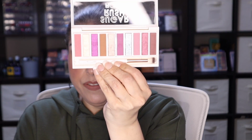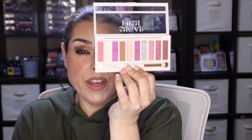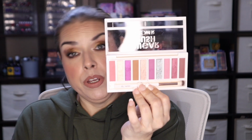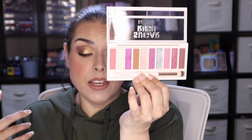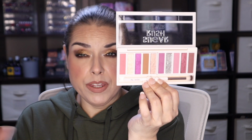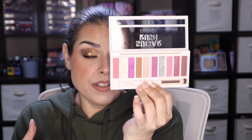Next I have this Sugar Rush palette from Flower Beauty. Let me open it up so you can see her. Just hold that brush in place. Very pretty. You guys know I love the purples and the berries. This is one that I actually have not dipped into. I bought this to try a full face of Flower Beauty. I never really got around to doing that, so this is definitely one I still want to try because I have no idea what their eyeshadow quality is like and I would like to test it out. I do know that I've tried their 6-pan palettes that are all shimmers and I absolutely love those, so I'm hoping that this lives up to that standard, because it is a stunning eyeshadow palette. So for now, this is staying in my collection.